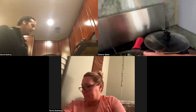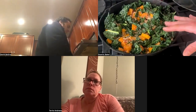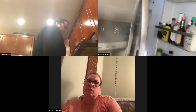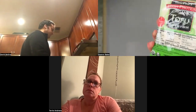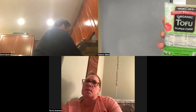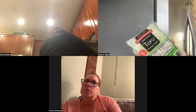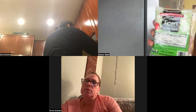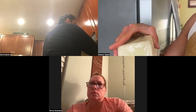But for this kale dish, if you wanted to, I would pan sear that tofu. What I like about this Trader Joe's tofu is this one's almost pressed already, whereas some of them are just sitting in water. This one's still in a bit of water, but you don't have to press it as much. Usually if I'm pressing tofu, I'll wrap it up in a bunch of towels and then put a big book on it so it squishes out the extra juice.